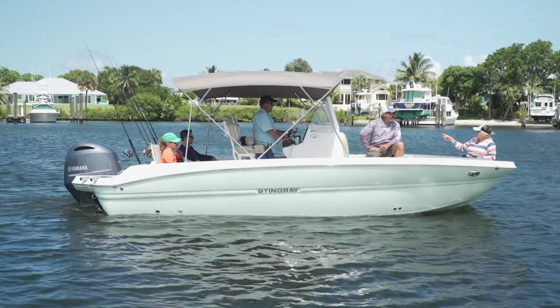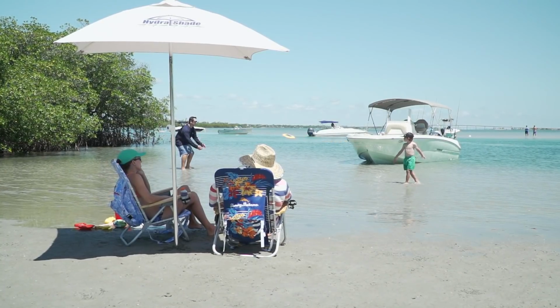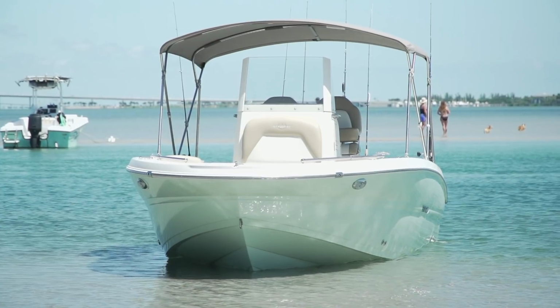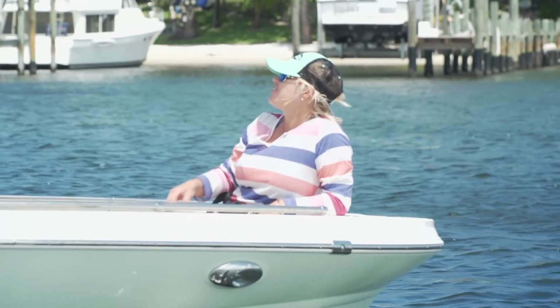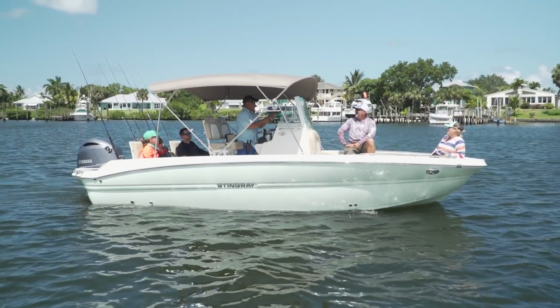It ran like a champ, but you know what else it did? When we went to the sandbar, it was so easy to get on and off this boat. Yes, we have a stern ladder, but I could jump on and off right here. Rick, how was your day under the shade? I'll tell you how easy it was. I can hop on and off this boat.